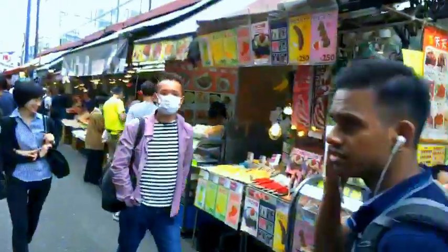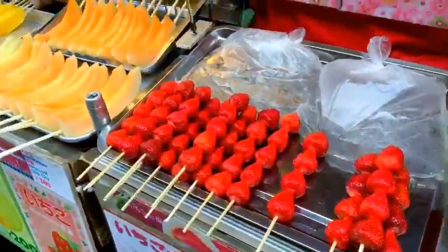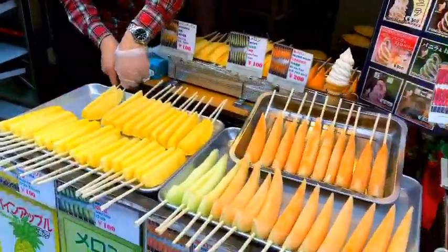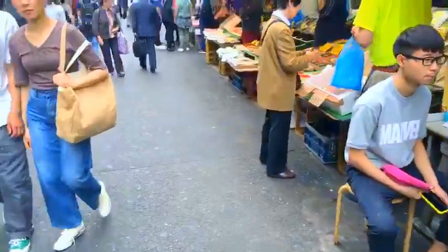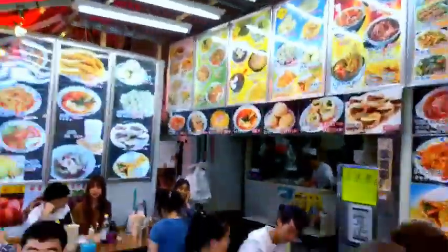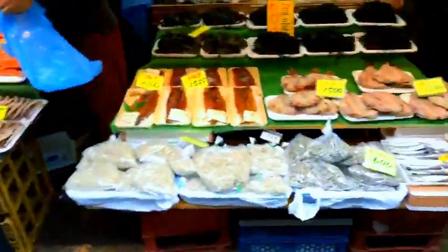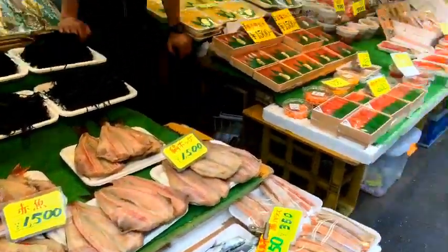And more food. Okay, look at this. Wow, big fish. And sweet fruit. And more food. Okay, I'm kind of starved. So, this is like Chinese-ish. Yeah, more feet of pigs. Pig feet, pig feet. Let's run. Okay, and back to the seafood. And the prices are so low.